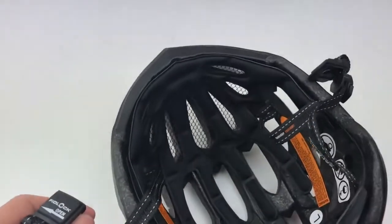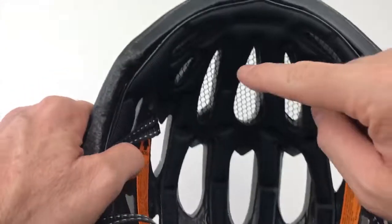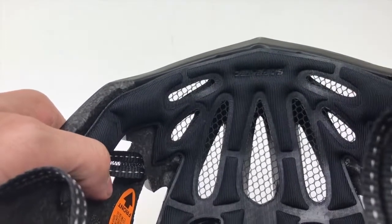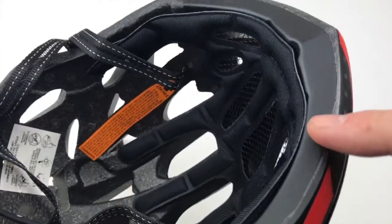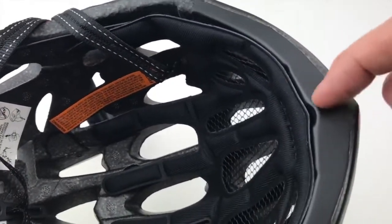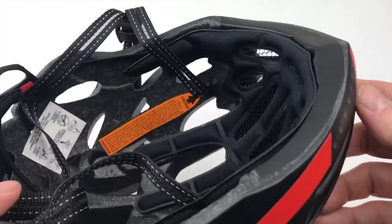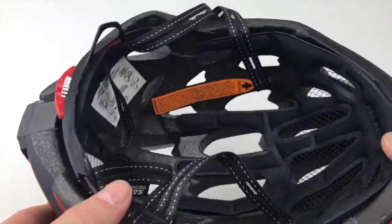The tier also has unique mesh covers over the forward air vents that keep bees and other flying insects out of your hair with all that ventilation. The lower brim also has a molded polycarbonate shell to eliminate damage to the foam when you take the helmet off or put it down. This increases the longevity of your helmet.